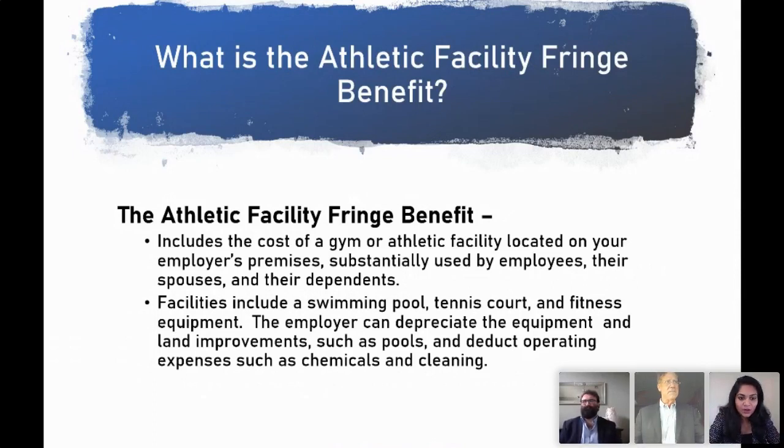So basically, it includes the cost of a gym or an athletic facility located on the premises of an employer, but it has to be used by the employees or their family members, right? So what these facilities include are swimming pools or tennis courts or fitness equipment. So the employer can basically depreciate the equipment and the land improvement and everything that you used to build these gyms. And then any expenses that you incur in improving these gym equipments or maintaining the pool, any cleaning expenses, all these are included when you're talking about this athletic facility fringe benefit.